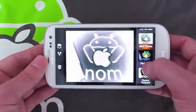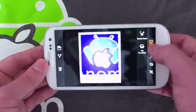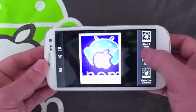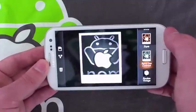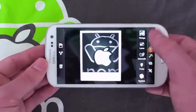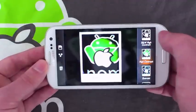So you've got all your sort of standard filters. It's quite cool. You've also got a bunch more filters here, which you can see you can apply them on top of each other. So you can apply a first filter, so a primary filter, then apply a secondary one, and there's just loads of them. They're really cool just to mess around with. That's kind of cool.